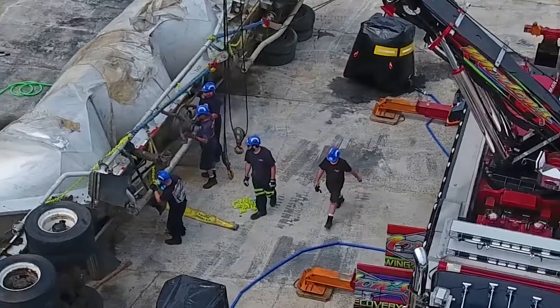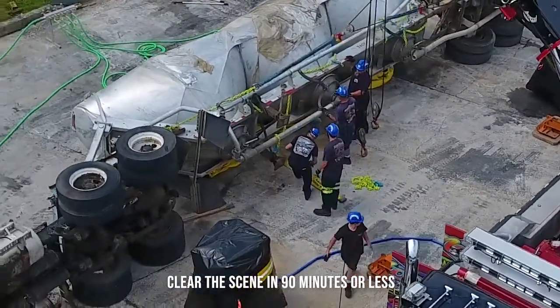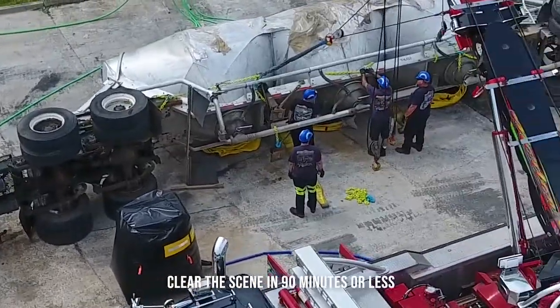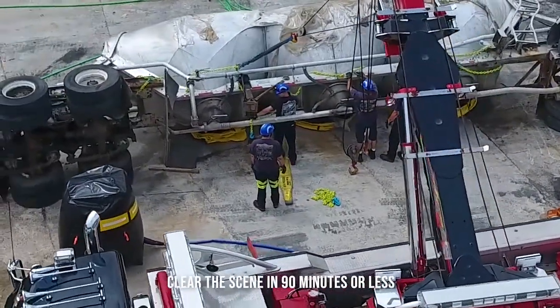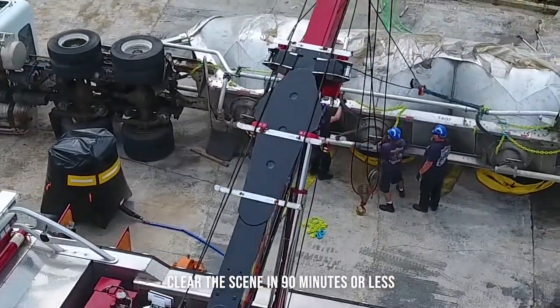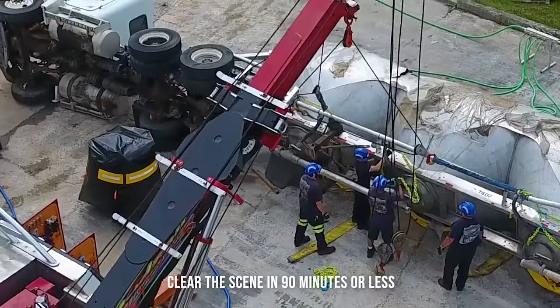The Florida RISC program, or Rapid Incident Scene Clearance Program, requires this equipment and training. Does your state have similar requirements? A well-trained team could recover a rollover like this very quickly.